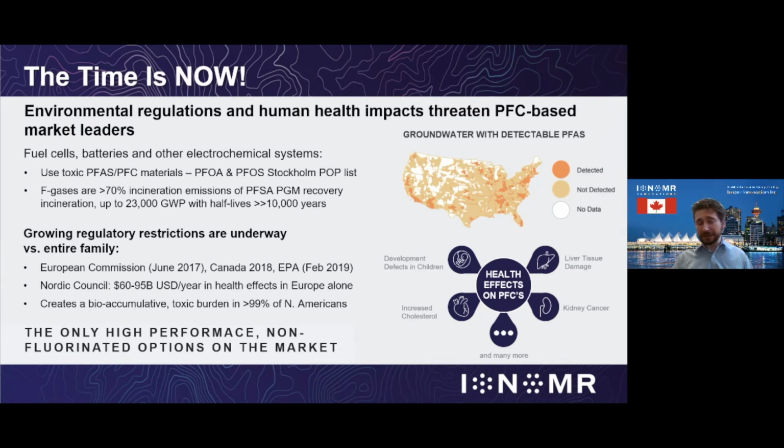In addition, this is a slide showing how bad PFAS materials really are in the world. F-gases produced from their incineration, which is the current recycling process in many of the key applications, PEM electrolyzers, PEM fuel cells, as well as many battery technologies that use actually the same class of materials, produces F-gases that have a half-life greater than 10,000 years. They're forever strong GHGs. And in the groundwater, everybody actually has a toxic body burden in North America, North Asia, and Europe. Two of the key compounds are on the Stockholm list of persistent organic pollutants and are grandfathered until there's a viable replacement. And again, in the most intractable applications, Ionomr has the first and only replacement.